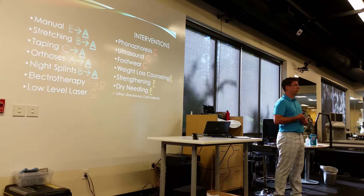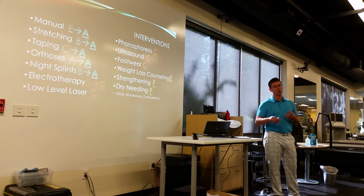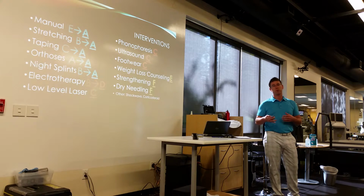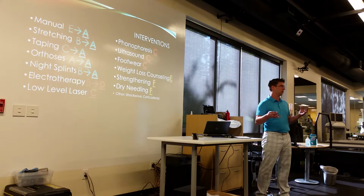It used to be just if it was chronic and not responding, but now they're starting to recommend you may want to consider it earlier in the process. The other part of that, taping is a good way to assess if they may be a good candidate for orthotic devices, right? If they respond well to taping, that may be another reason to be looking at, should we be getting them an orthotic device? And again, prefabricated, custom, doesn't matter.